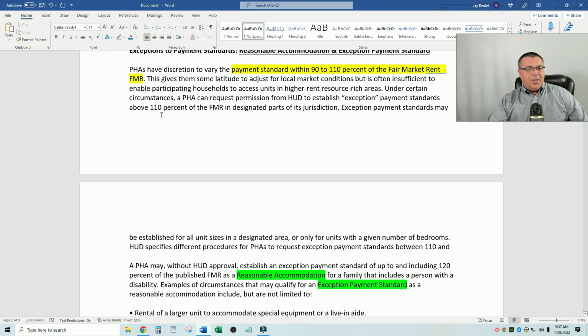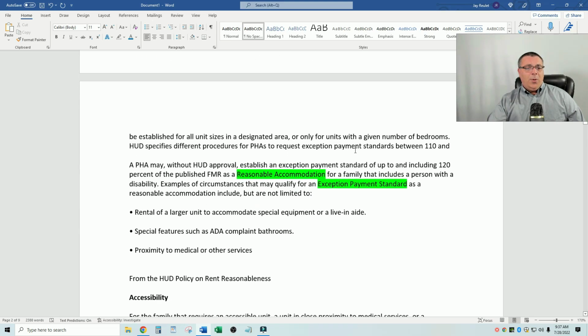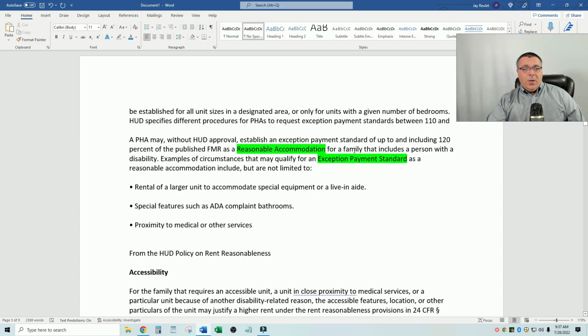Above the 110% of FMRs in designated parts of the jurisdiction. Exception payment standards may be established for all unit sizes in a designated area or only for units with a given number of bedrooms. HUD specifies different procedures for PHAs to request an exception payment standard between 110 and, I think, 120. A PHA may, without HUD's approval, establish an exception payment standard of up to and including 120% of the published FMR for a reasonable accommodation.